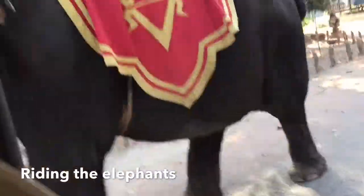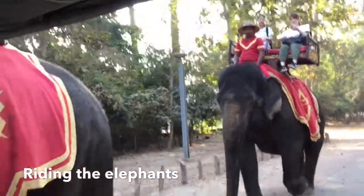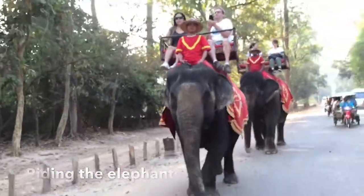Here's a fun way to explore. Get on an elephant and just take a little ride around, and it's a great way to have a little adventure here in Cambodia.